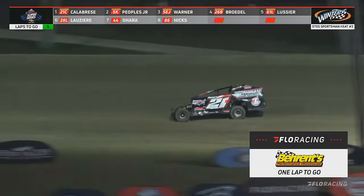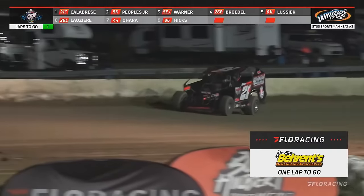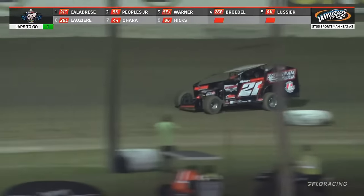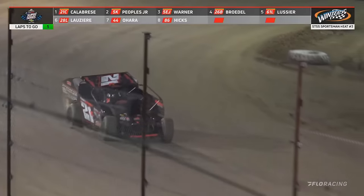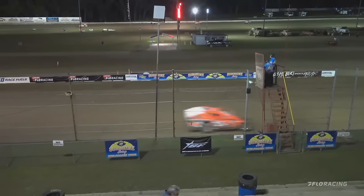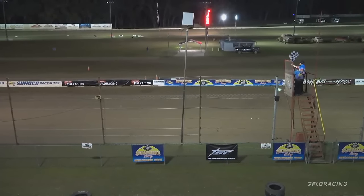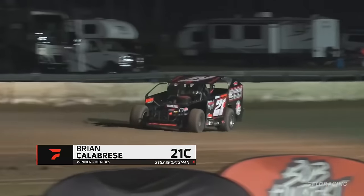Brian Calabrese taking the Barron's Performance Warehouse white flag. One more trip around the speedway. Calabrese, a winner here last season, into 3 and 4 for the final time in heat number 3. Calabrese comes out of turn number 4. Smile underneath the helmet. Checkered flag waves on heat race number 3. Peoples will get 2. Warner will get 3. Brodell 4. And Lussier 5th.